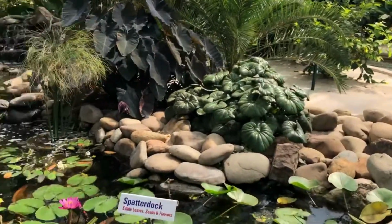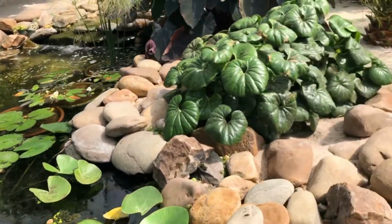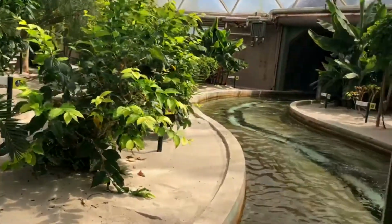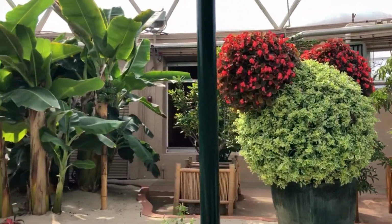Some, like the water lily, thrive in wet, swampy areas and waterways. All parts of this plant, even the flower petals, are edible. The starchy root of the plant has been used to make flour for baking.